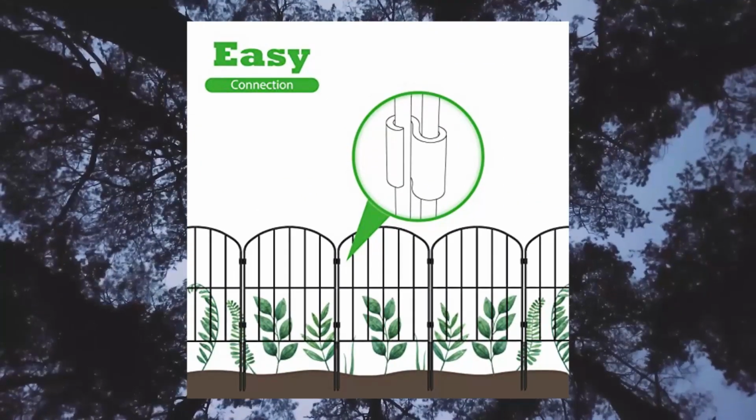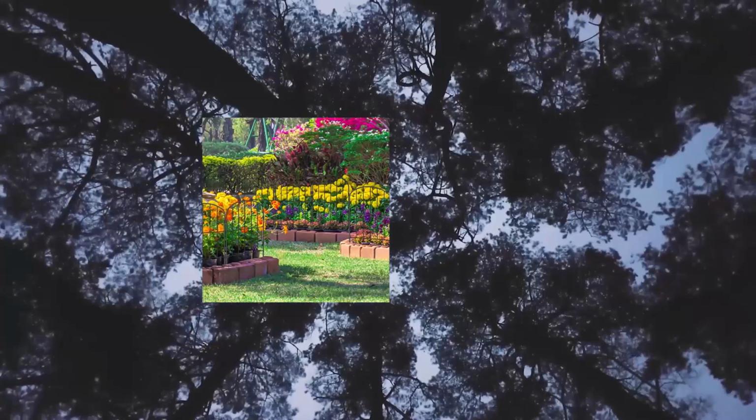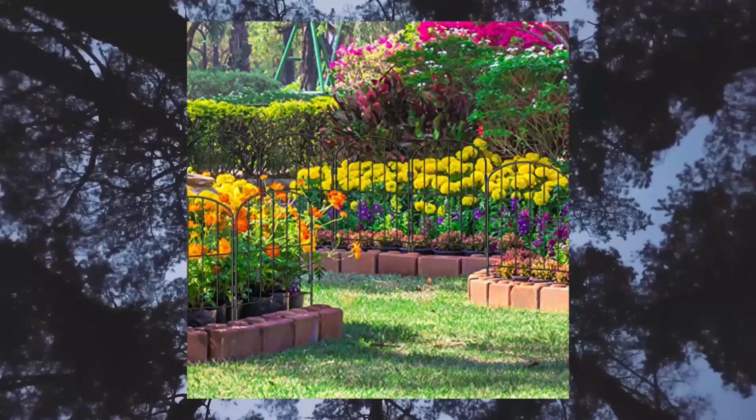Dimension: the height of each piece of the decorative garden fence is 24 inch and the width is 13 inch, with a total of 10 panels. It's 10 feet long to connect all of them.